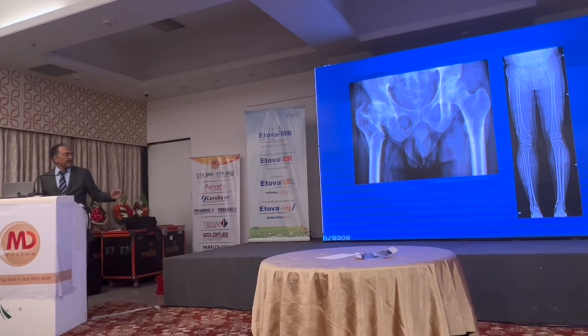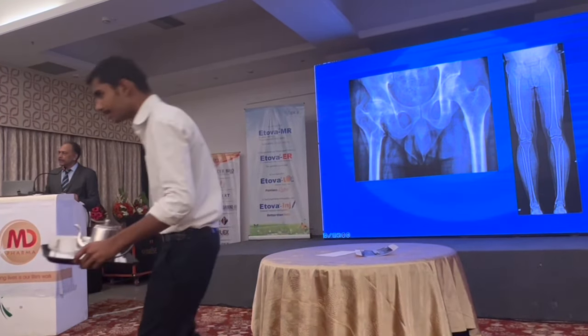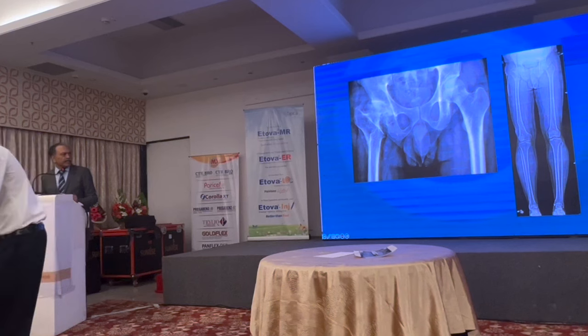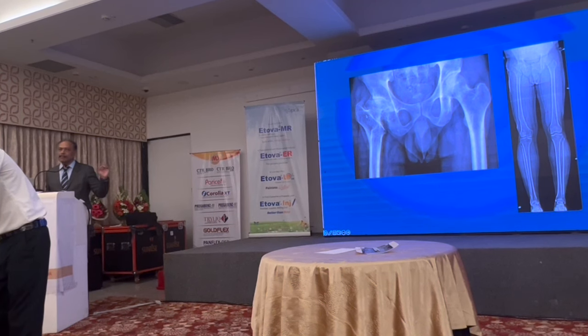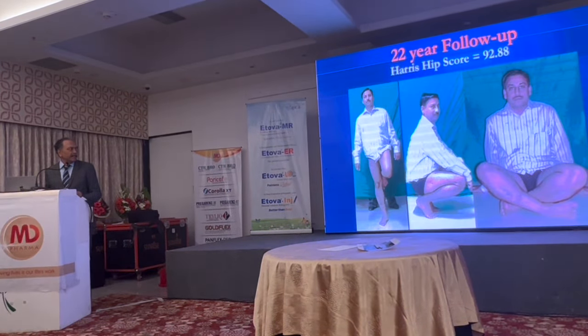So this is part of the McMurray. So whenever we want to reduce the loading on the hip, we immediately displace the subtrochanteric osteotomy. And you can see because of the distal osteotomy, his mechanical axis is completely normal, and so are the limb lengths. Even though the head doesn't look perfectly normal, and there is some impingement, the patient has very few symptoms, as you can see by his function.